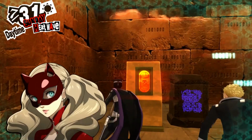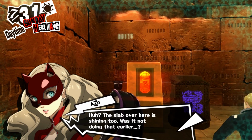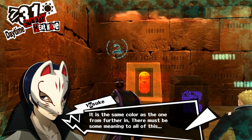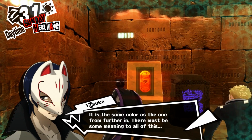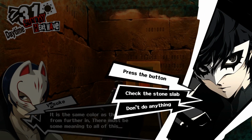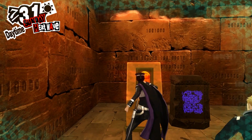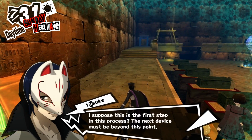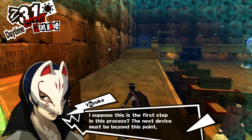And I was... Hey. Huh, the slab over here is shining too. Was it not doing that earlier? It is the same color as the one from further in. There must be some meaning to all of this. Press the button. Yeah, so you get the door open. The door opened. I suppose this is the first step in the process. The next device must be beyond this point.